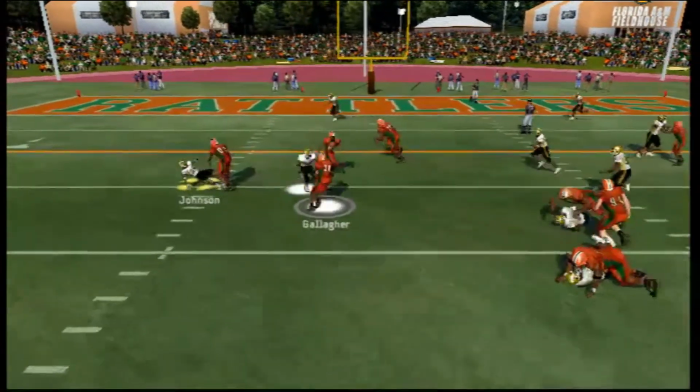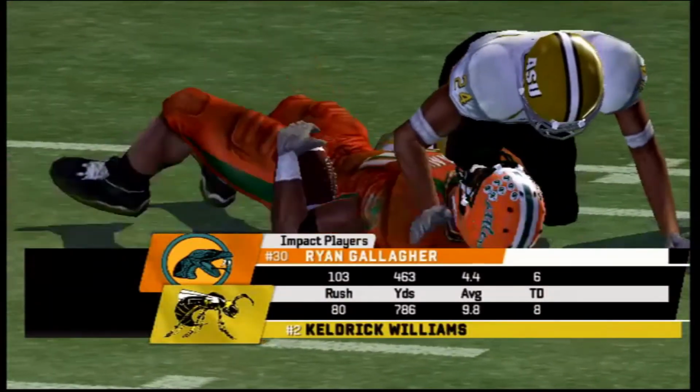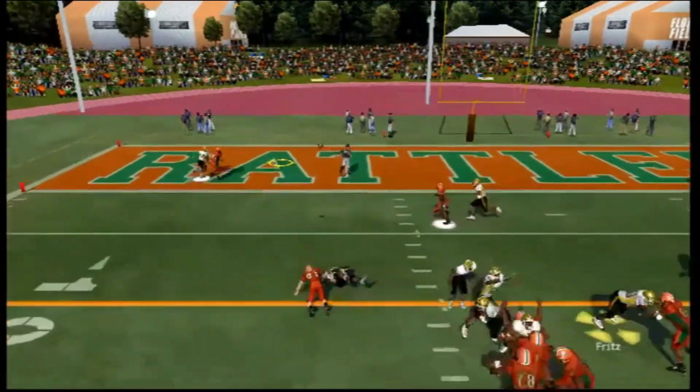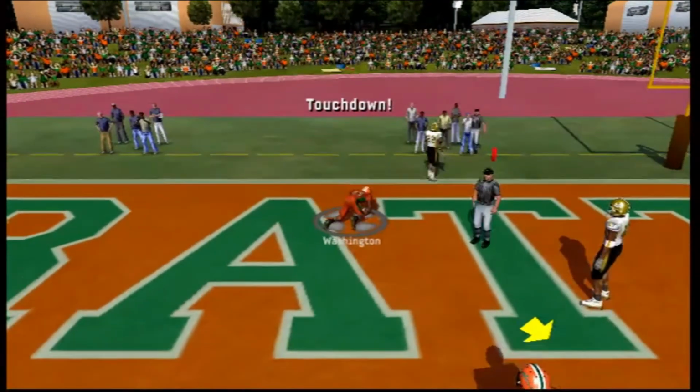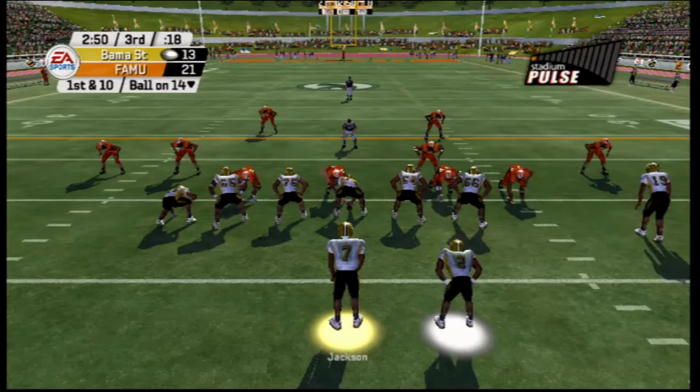So here comes the handoff to Gallagher. Gallagher and Neil Bryant fighting. And then he gets brought down from behind by Hill. Next play, here comes Guillory. Guillory looks for Washington. A diving catch in the end zone. Touchdown, Florida A&M. Oh, goodness.